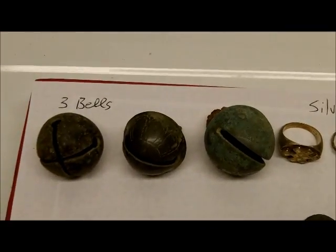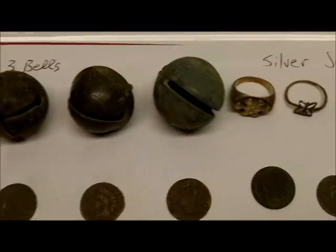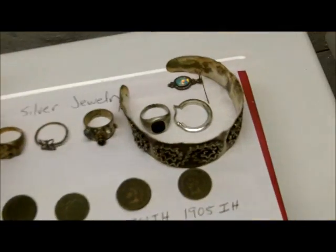Dug 3 bells this year. I think they're called Crotal bells. Very neat. This one has some writing on the top. Got some patent dates of May 14th, 1878, October 24th, 1876. So that's neat. This one has some horseshoe type designs on it. Pretty neat. This is just a plain bell there.